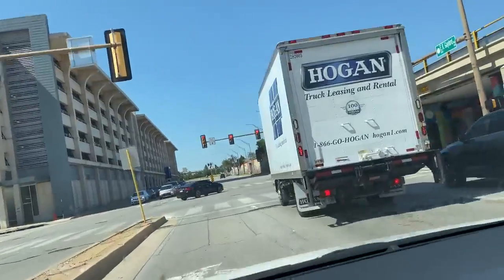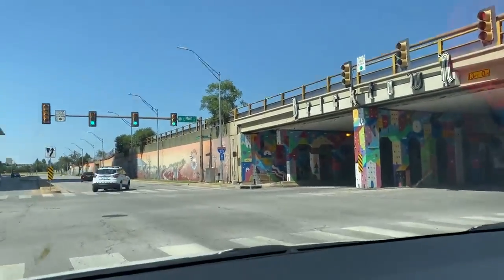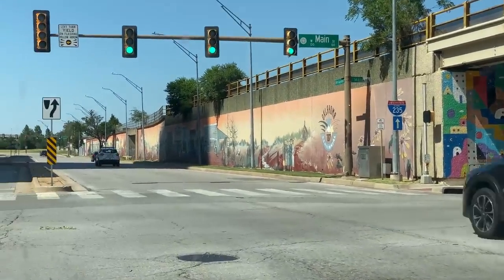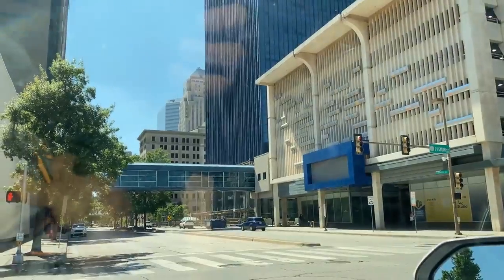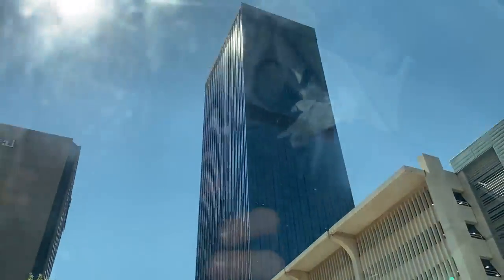Very, very beautiful. We were here before. There is lots of art in and around this area of Oklahoma City, as you can see, which is awesome. Very pretty. And we're just heading right down in here, a little further into the core of the Oklahoma, the OKC city here.